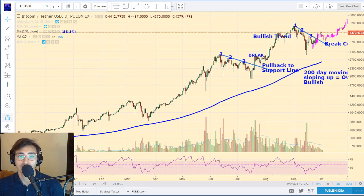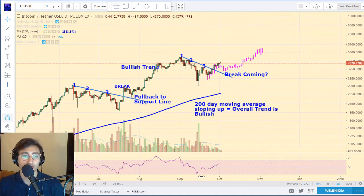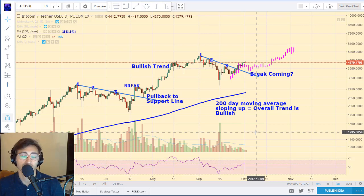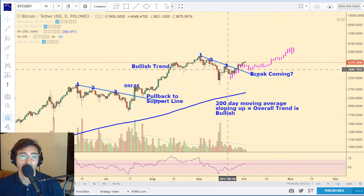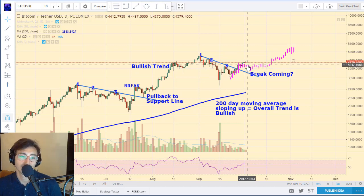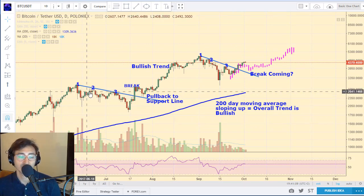If we jump over to Poloniex, I made a prediction, and boy oh boy, has it come true almost perfectly. Look at this trend line break: 1, 2, 3, and then the fourth time we broke through. This pink line was my prediction, and we've done exactly that. We've mimicked the action back in June and July, where we had another similar consolidation.